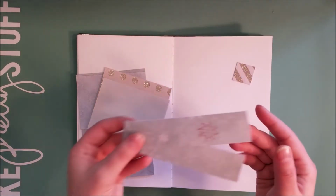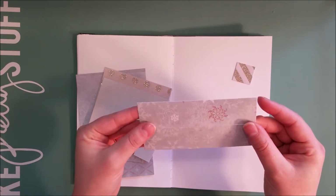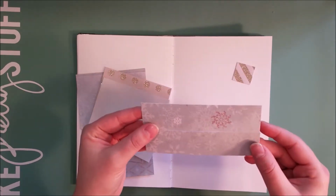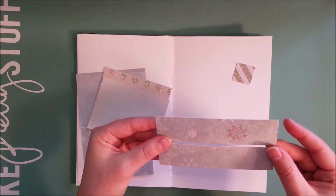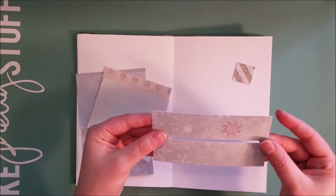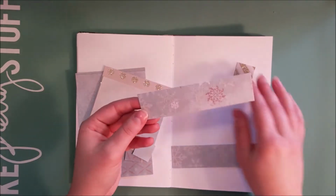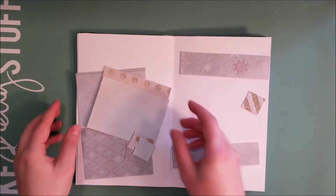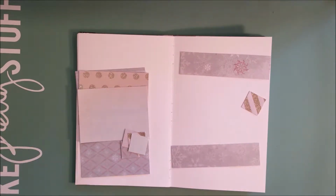Now, these two pieces you won't see in my journaling kits. What I did was I took them and I cut them from a piece of 5x8, which is included in one of my journaling kits. I just trimmed a couple of strips off of it for today's journal.